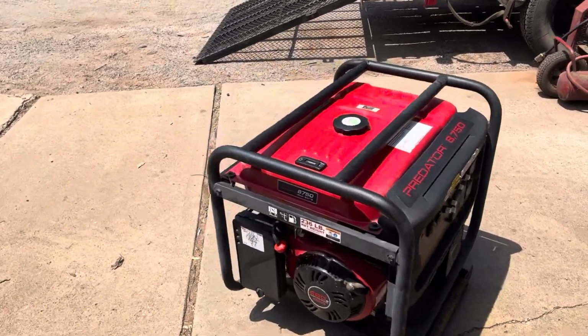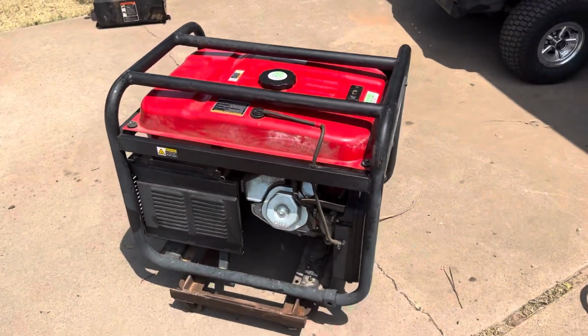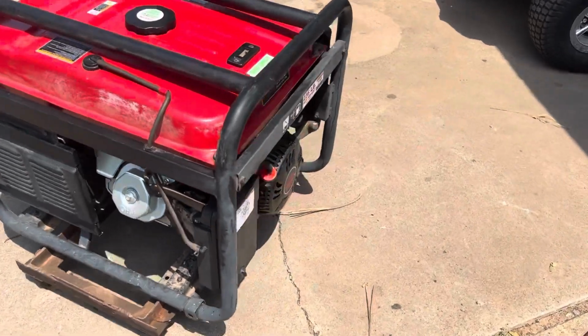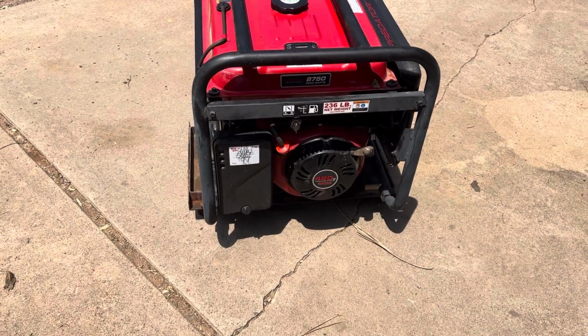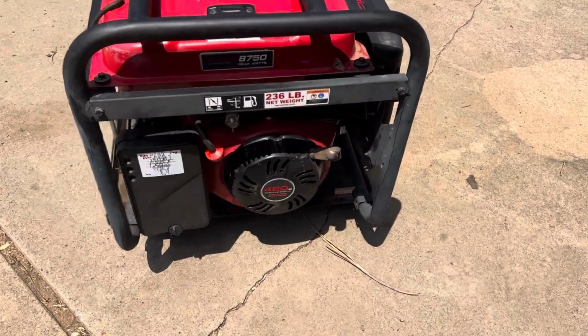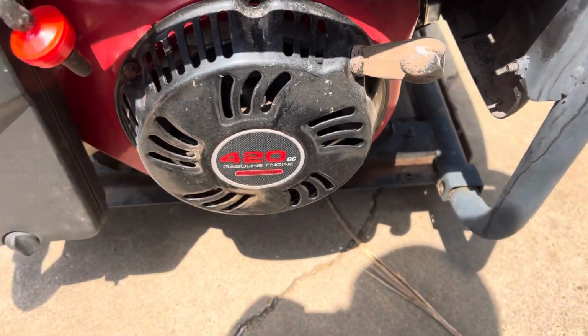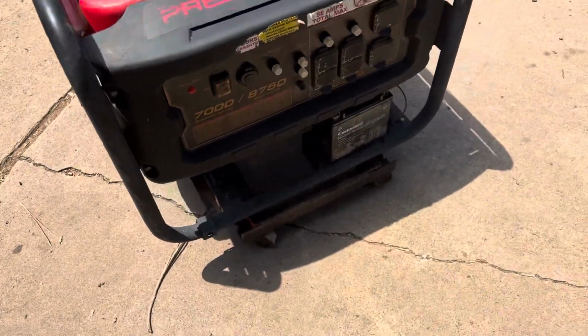Baked on it, but I checked the oil in it. It's brand new. It's the original oil from 8 years ago. Everything looks good. I had trouble with the fuel valve flowing enough fuel at first, but you can see, look at the recoil handle, just dirty and grungy from sitting outside. I haven't even tried to clean on it yet, but I'm certain it'll clean up good.